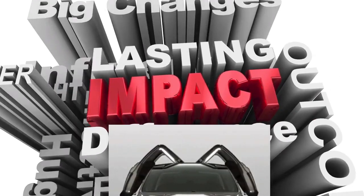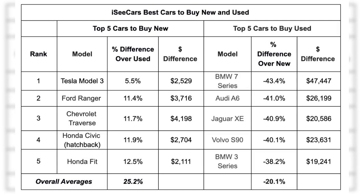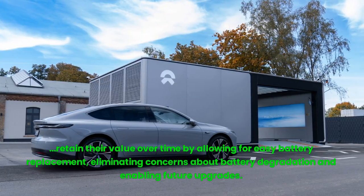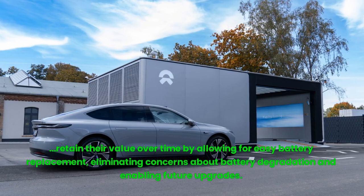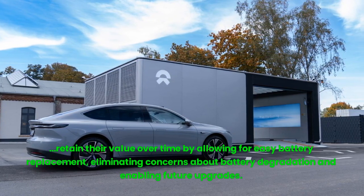This leads us to the potential impact on the value of used integrated battery electric cars. Buyers may be hesitant to invest in a used BEV with limited driving range and frequent charging, leading to a potential decline in their market value. As the battery degrades, the driving range decreases, and the need for more frequent charging increases, the perceived value of these vehicles diminishes. However, swappable battery electric cars retain their value over time by allowing for easy battery replacement, eliminating concerns about battery degradation and enabling future upgrades.